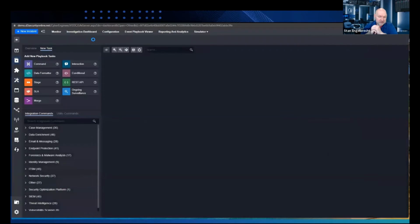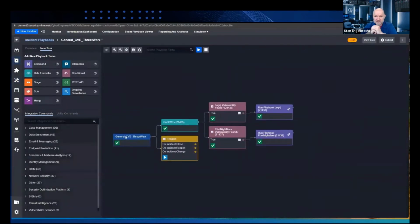Granted, everybody's environment is a little bit different, so there'll be maybe some tweaks that have to be done. But you'll notice we've got another one down there in the bottom for PrintNightmare. These are the types of things that we're working on in conjunction with the Threatworx team, so we have the ability to go and get highly curated information.